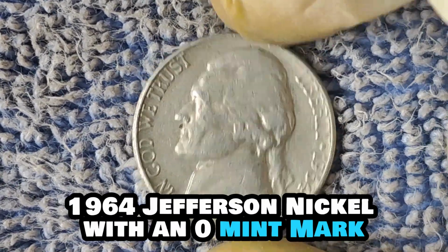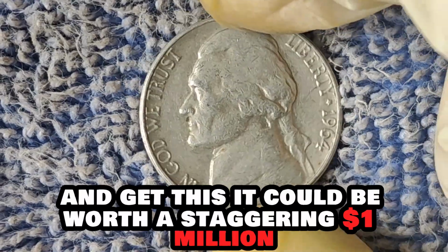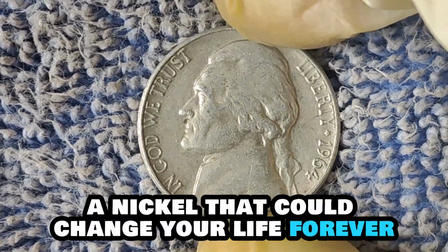1964 Jefferson nickel with NO mint mark. And get this, it could be worth a staggering $1 million. That's right, a nickel that could change your life forever.